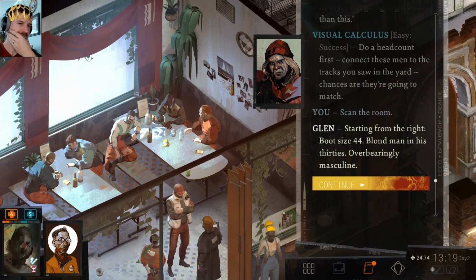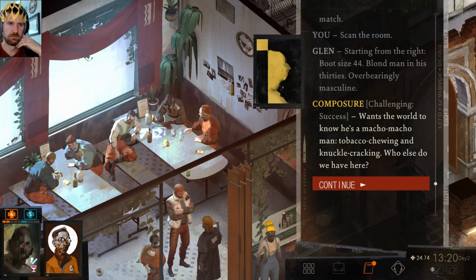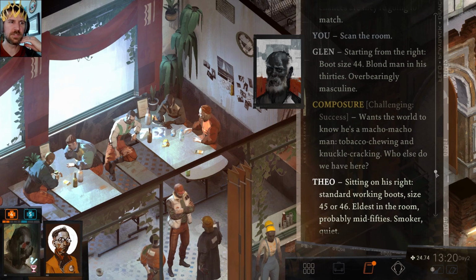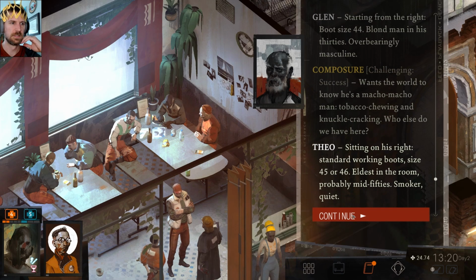Boot size 44. Blonde man. In his 30s. Overbearingly masculine. Wants the world to know he's a macho man. Tobacco chewing and knuckle cracking. Who else do we have here? Sitting on his right. Standard working boots. Size 45 or 46. Eldest in the room. Probably mid-50s. Smoker. Quiet. I am pretty good with names. I wonder if I can memorize these. We got Titus, Glenn, and Theo.